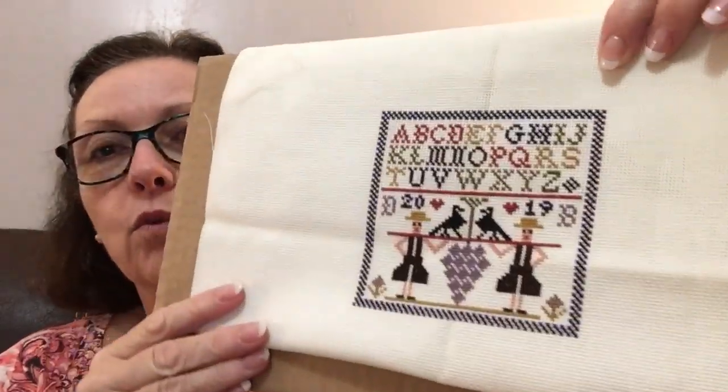Then I was going through my samplers and my box with all my kitted up ones and my samplers I have started, and I found this old freebie from Brenda Keys. Now I don't have a picture of it because it's just the sampler, but I started it and finished it. It's called The Spies of Canaan. It's just a small one, probably 4 by 4 inches, but that's what it is.